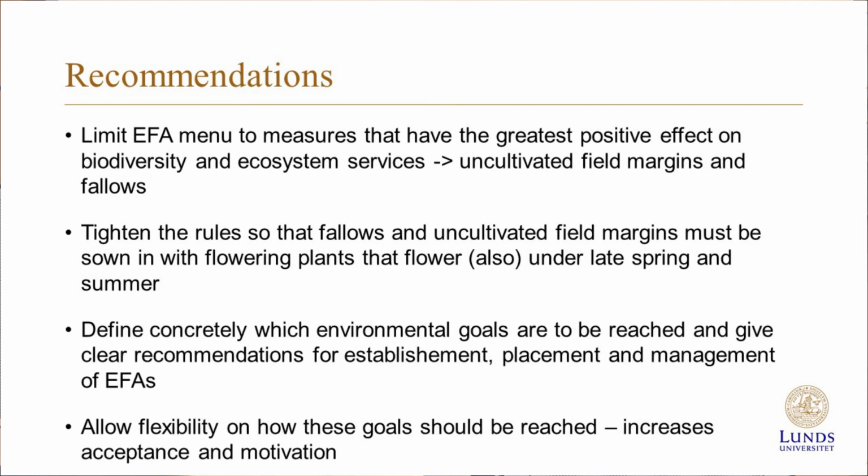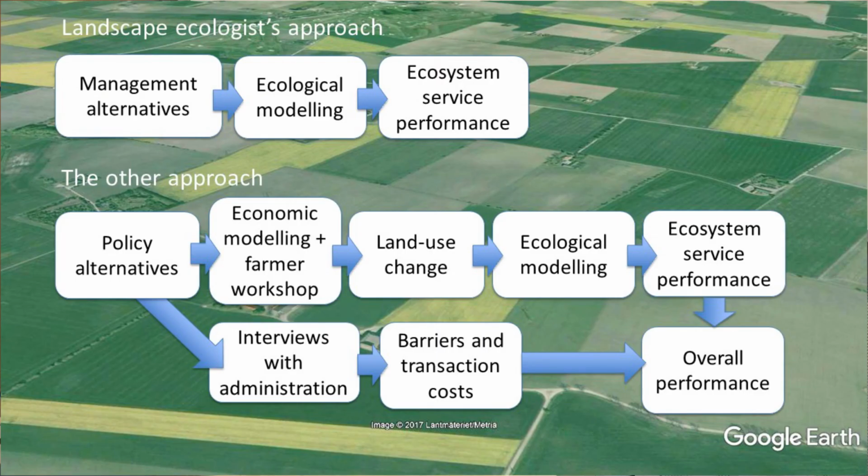So we have a set of quite clear recommendations, and it was quite an interesting process for me as an ecologist to really take this interdisciplinary approach together with my colleagues, because it is quite clear that our findings and our recommendations would not have been the same if we'd applied a classical single discipline, purely ecological modeling approach. But it gives a much more comprehensive picture of the barriers and possibilities which are out there.